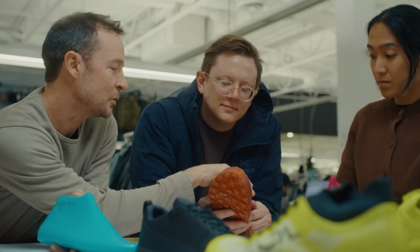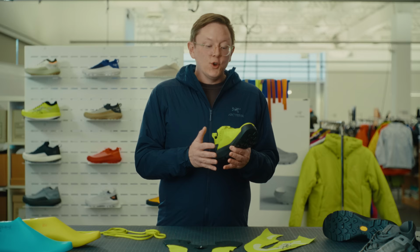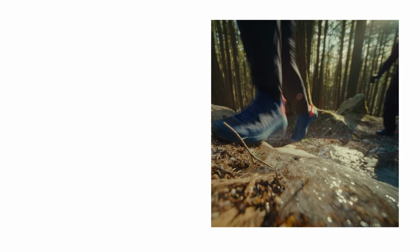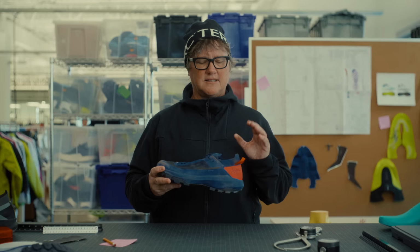Then there's the small matter of the foot morphology changing over time. Your foot swells up and then contracts down. So we designed this fully fashioned flat knit booty to precisely contour to the foot. It's really a 360 fit that keeps debris away.